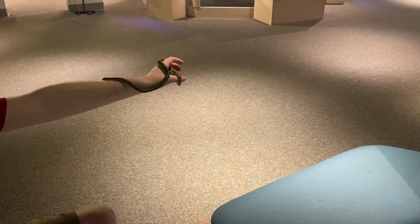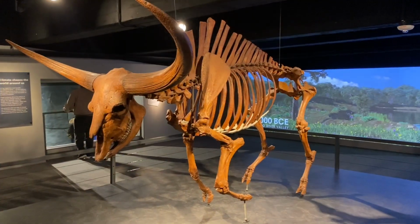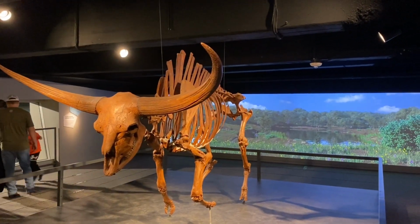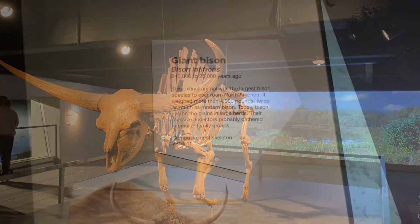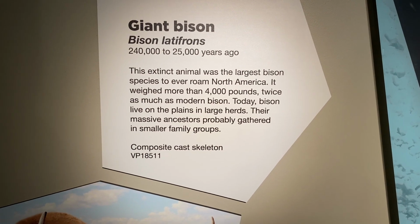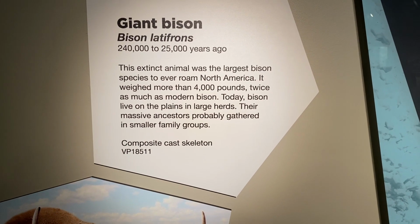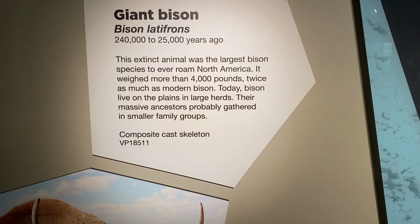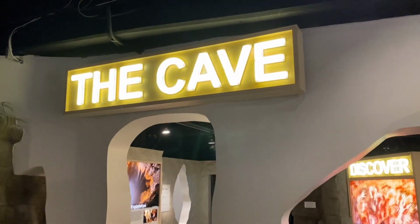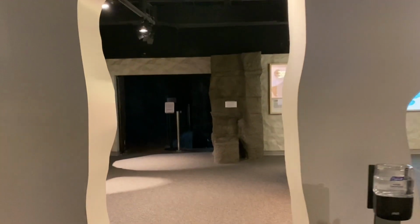Looks like some kind of Medusa arm wristband type thing. There's a bison. Giant bison. Extinct animal was the largest bison species ever to roam North America. Weighed more than 4,000 pounds. It's cool. Not to be confused with the beer cave. It sounds scary in here.